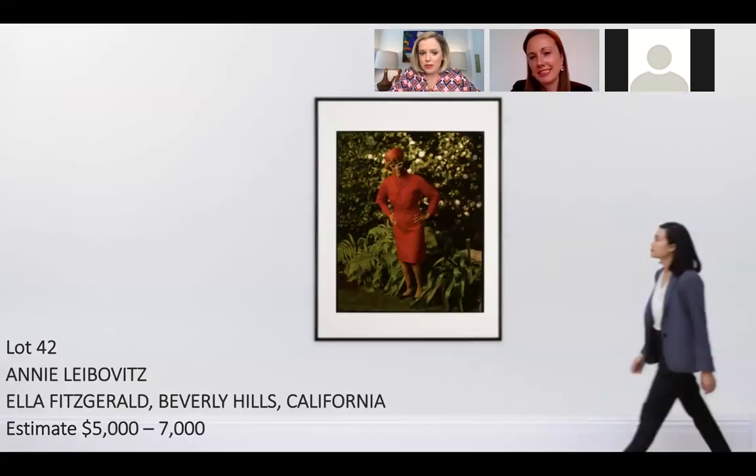And next, Annie Leibovitz. And I think I'm glad we get to talk about lot number 42, because this is where we can really look at when the print date is important. So tell us a little bit about how that influences the estimate of a work and how you think it will perform at auction. So photography is a medium of multiples, and it is not uncommon for artists to revisit their negatives from the beginning of photography, frankly.